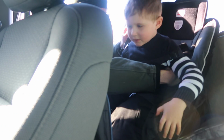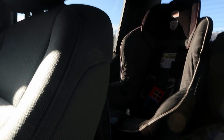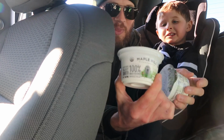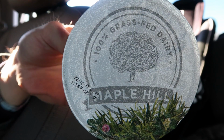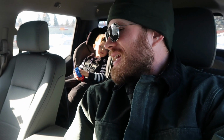Potty break. Potty break time. Oh, we got some more food for lunch. Maple Hill, grass fed. All right, little buddy, back on the road. You ready?